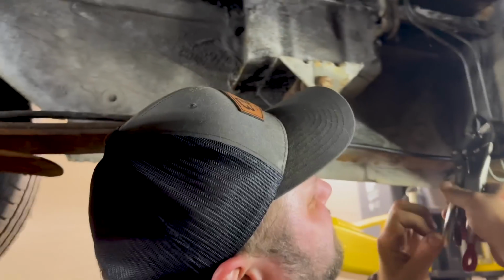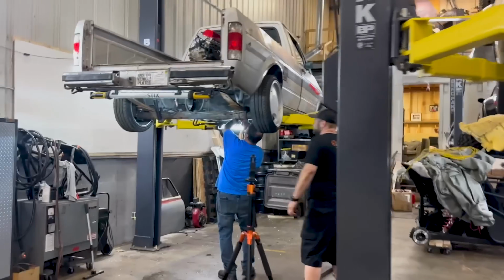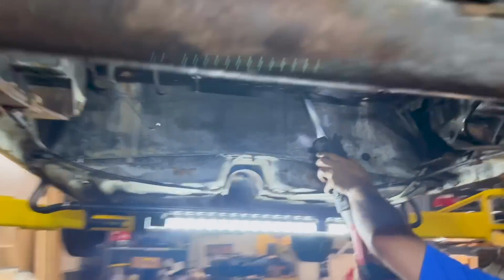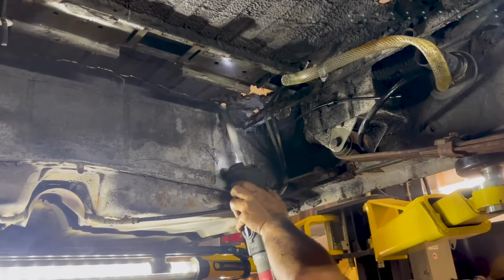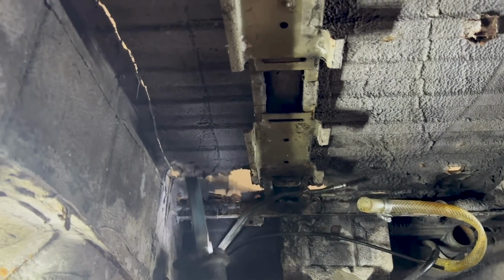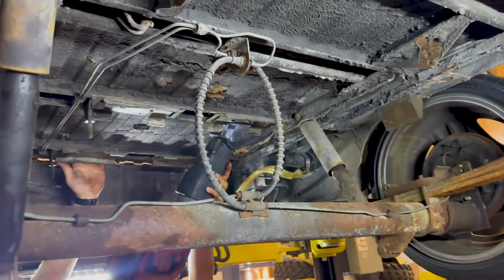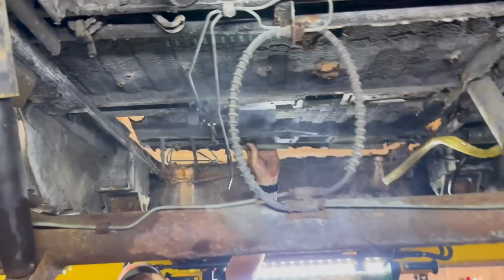So we want to cut the floor out in between the rails. So why don't we pinch? Go and pinch up here too. There you go. That should be it.